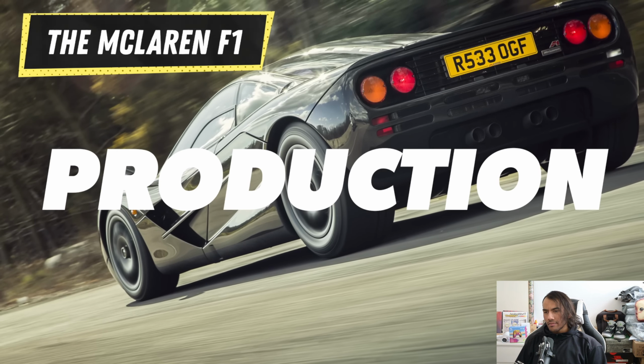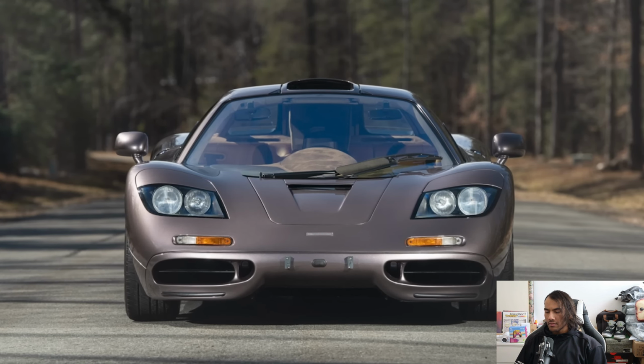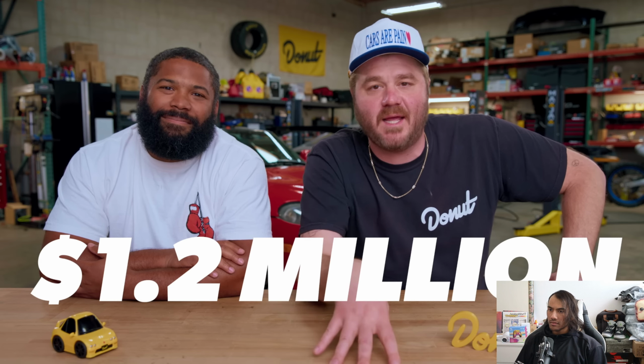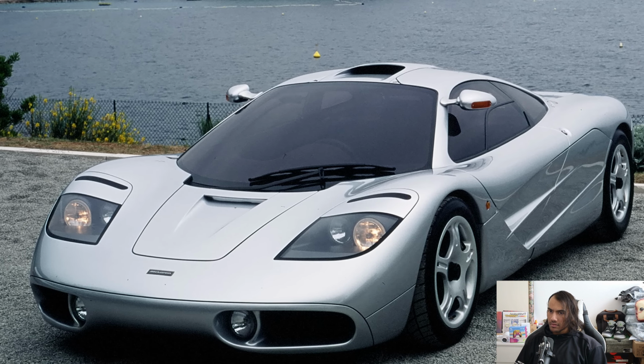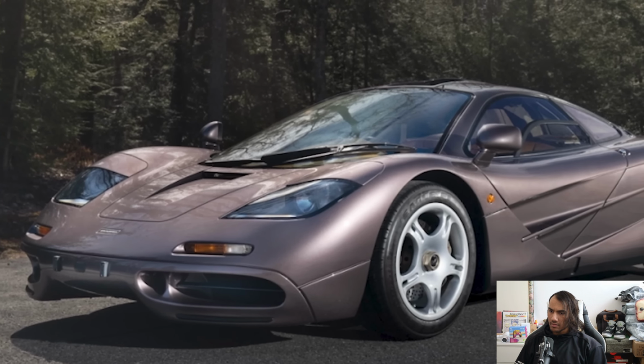McLaren F1 debuted in 1992 as the fastest production car in the world, a title that it would hold for the next 10 years. Back then, it cost the equivalent of about $1.2 million today, but that pales in comparison to what owners shelled out just for basic maintenance. The upkeep is more insane than I would have ever imagined.